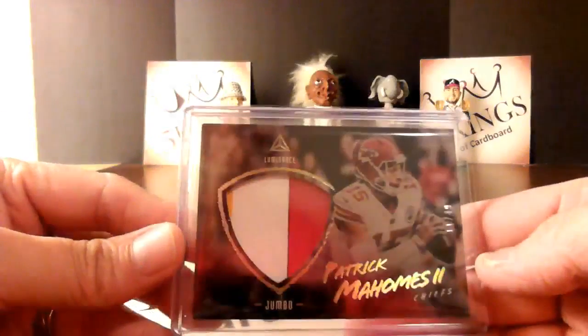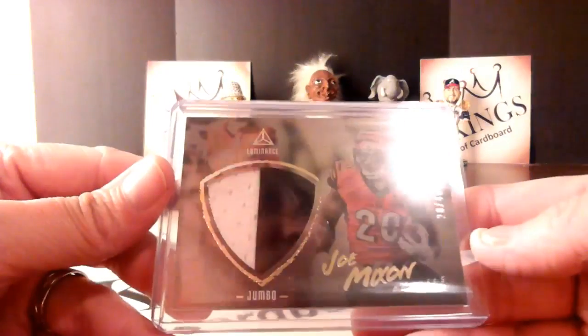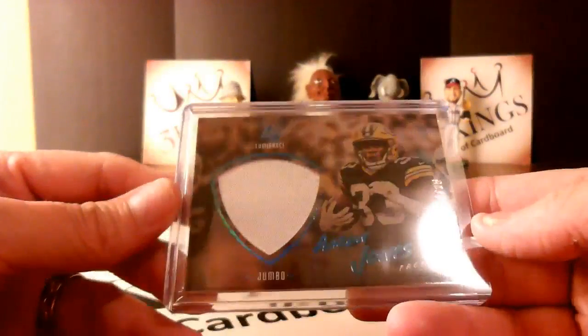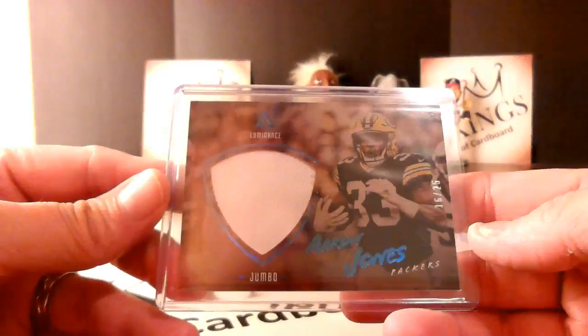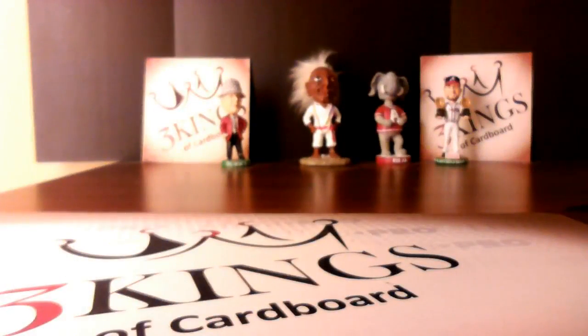Three color patch number 249 of Pat Mahomes to the Chiefs. Two color patch of Joe Mixon, to 49 for the Bengals. And I guess single color patch of 25 Aaron Jones to the Packers. And our autos. That's right.